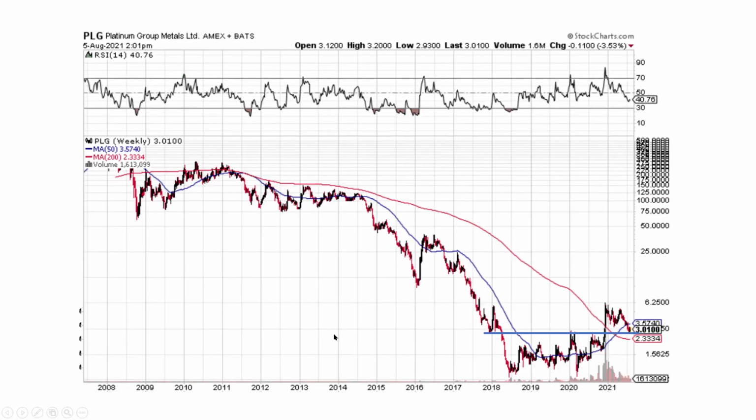Platinum group metals looks pretty ridiculous. Big move lower. We've got this nice kind of bottoming, basing pattern. We broke that to the upside massively with a huge amount of buying pressure, and we're coming back to do a retest right here. I kind of like it. Now, this is a higher risk company. It's a small developer company that's developing a mine. It is a little bit more palladium based, 65% palladium, 30% platinum, somewhere in that range. But right here, the chart looks pretty good.